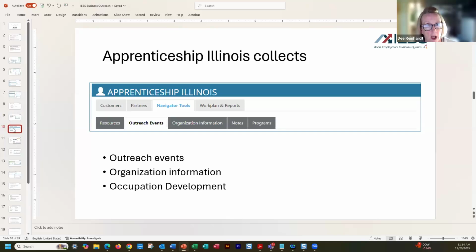Now, in Apprenticeship Illinois, this is a grant-funded program, also through the Department of Labor. We do have outreach events that we talk through, and organization information that we track different pieces, and then we have occupation development. I just recently learned that if you have a registered apprenticeship program, you can add multiple occupations to that one number. So that makes it a whole lot easier for a business to expand their RAP programs in their business to include additional occupations, which is wonderful for expanding apprenticeships across the state of Illinois.